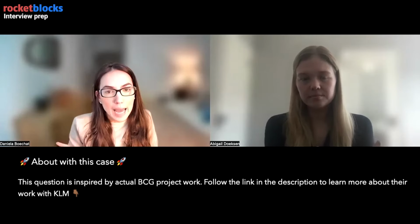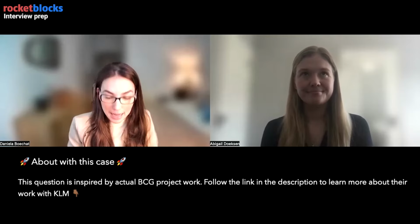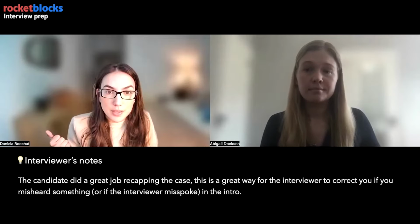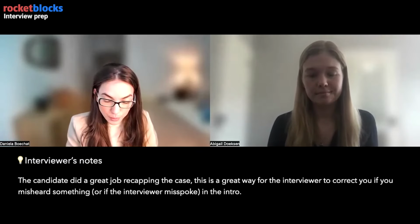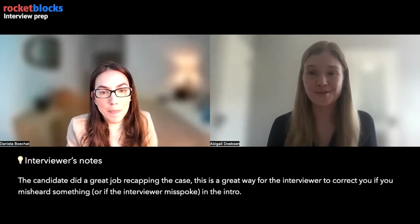So let me just recap to make sure that I got all the information. Our client is KLM, a global Dutch airline, and they asked us to understand how they can scale these 3 AI tools to optimize their operations across their entire fleet, which comprises 150 airports and 650 flights. And they want to ensure that it's a smooth and effective implementation. Is that correct? Yeah, that's correct.